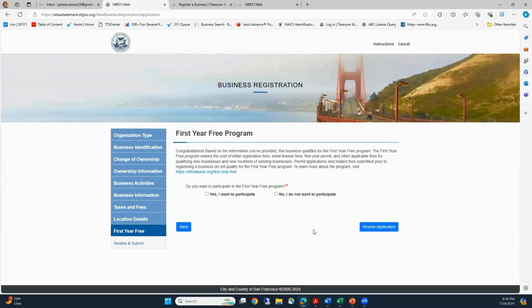Based on the business information provided, you may qualify for the first year free program. The program waives the cost of initial registration fees, initial license fees, first-year permit, and other applicable fees for qualifying new business and new location of existing businesses.